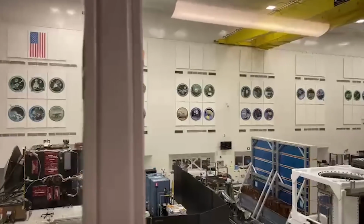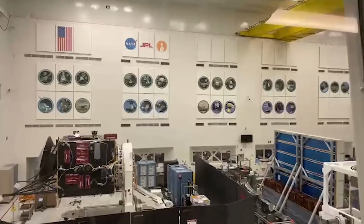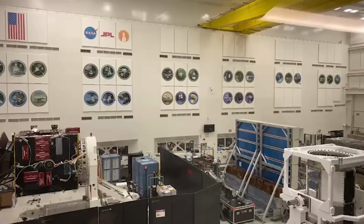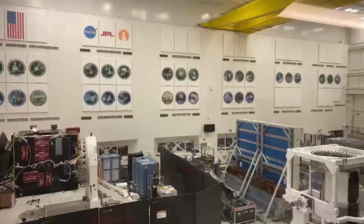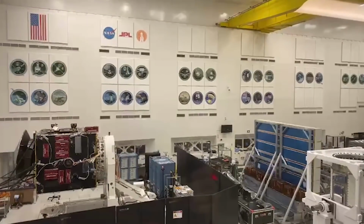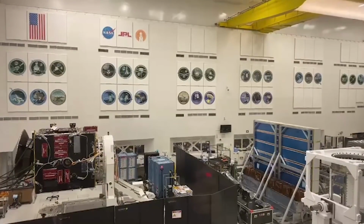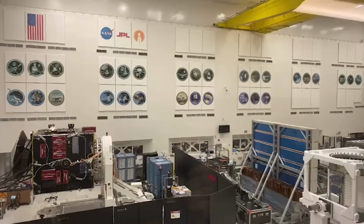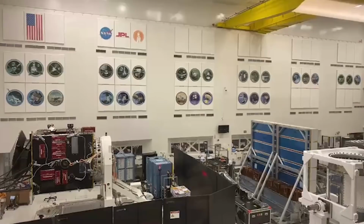Absolutely. So as Gabby's been panning here across all of those icons there in the back, those mission patches in the back, they also include the Voyager spacecraft. All the Mars rovers were made here. So Perseverance and Curiosity, Spirit, Opportunity, Sojourner.